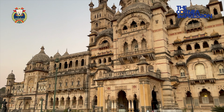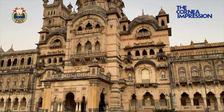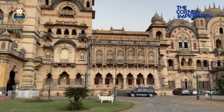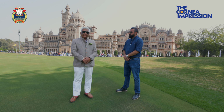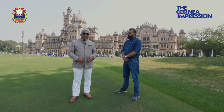Thereafter, if you see the design of the palace, it's a very interesting design. This design is called the Indo-Saracenic design. It's done in Dhangadhra sandstone. And if you see, the design has a mix of three different religions. If you see the left side of the palace, which has the influence of Indian temples, that's the Hinduism part of the design.